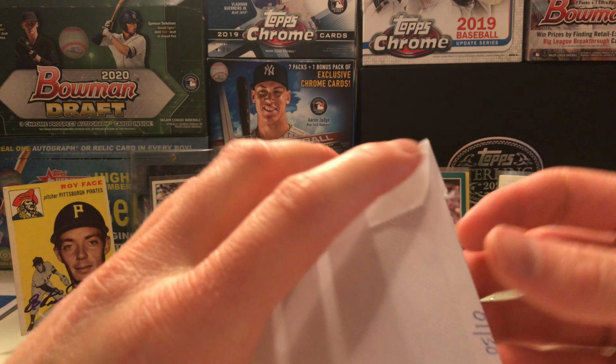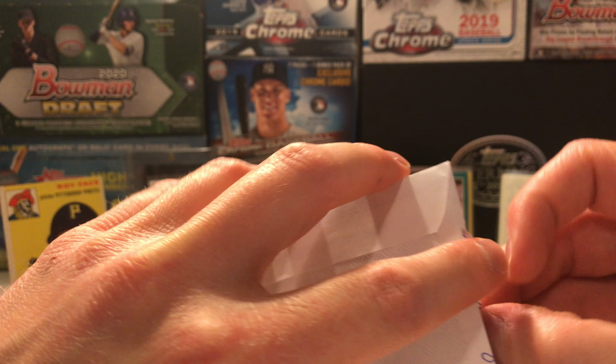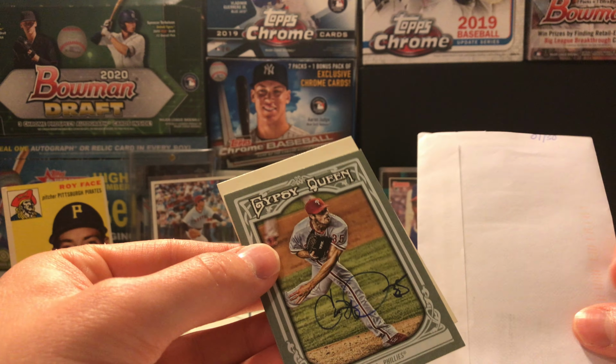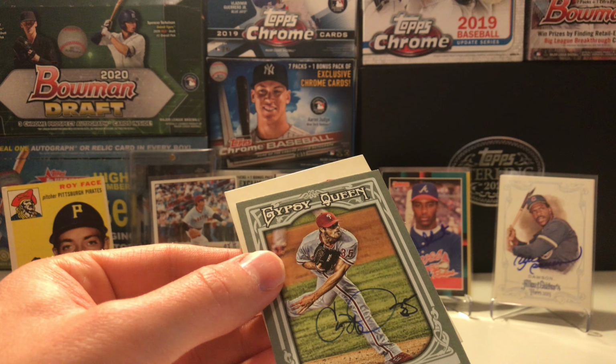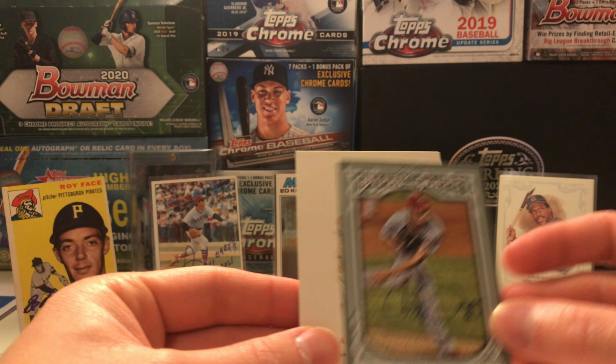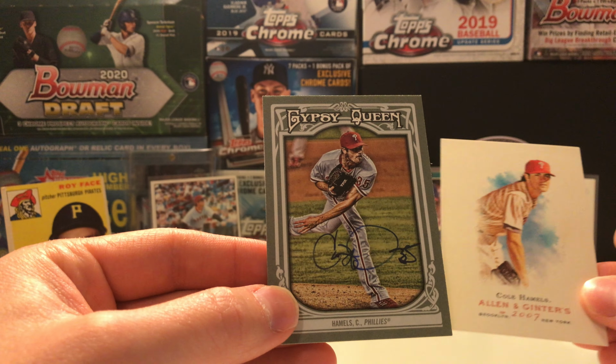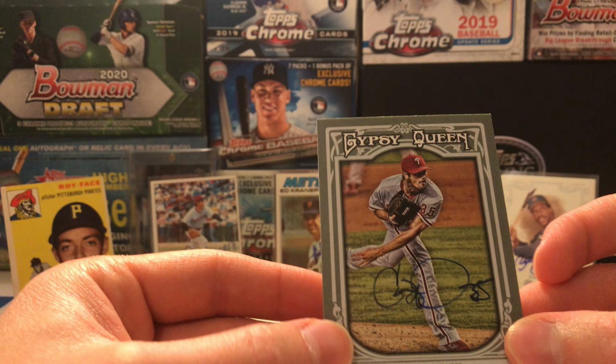As I cut that in, it goes everywhere. No hard card in here. Who do we got? Alan Ginter. Whoa. Alright. This one threw me for a loop. We got one of 2, and he signed the Gypsy Queen, which I love. Cole Hamels, guys.